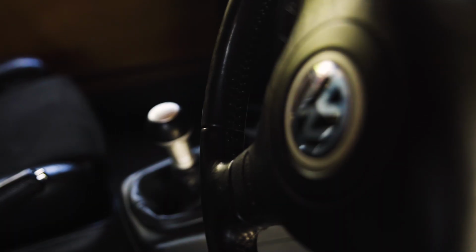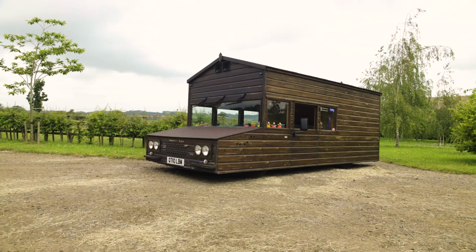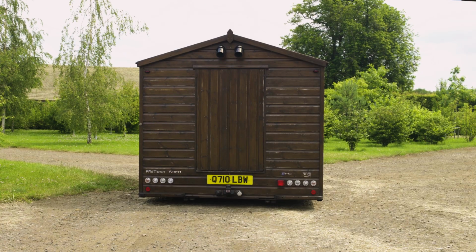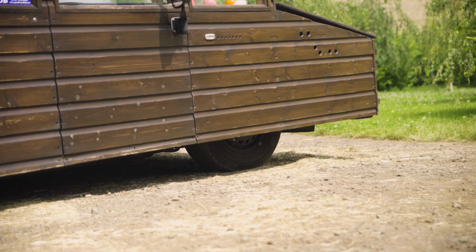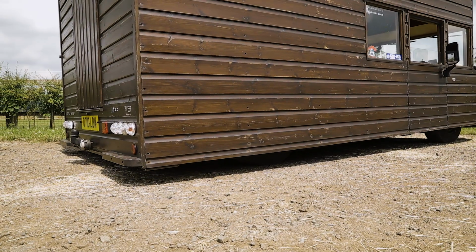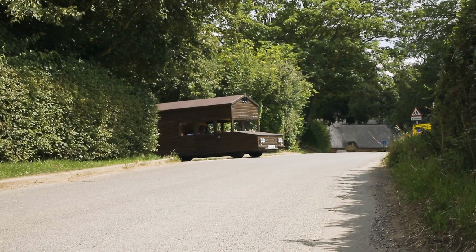To fit the gearbox in the transmission tunnel was a challenge. This B7 gearbox is bigger, stronger. The hubs, the front ones are the original Passat. The back ones are off of an Audi A6. There's one other thing that it does. That's right, not only does the shed have a V8, it's also got inboard hydraulic suspension. Right then, enough talk, let's go experience the world's fastest shed on the open road.